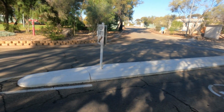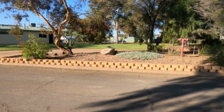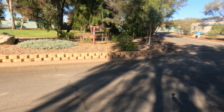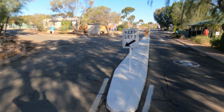Or if you've got a smaller camper trailer like ours, down at that corner there, and then for the unpowered sites, they're the ones where you sort of park and take your little setup there. So look, I didn't know much about Roxby Downs. Been here for, well, this is our second night. Been here for one night already, here for one more.